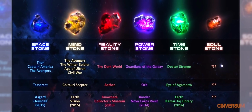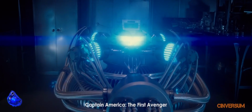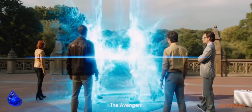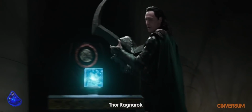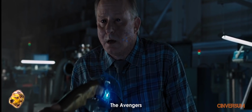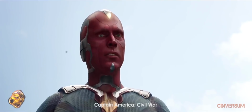So as we said, there are 6 Infinity Stones. The first one that shows up is the Space Stone in the Tesseract. It's been used to power weapons of mass destruction and open wormholes. It's supposedly kept in Asgard's vault, but as we just said, perhaps Loki has taken it. Next, we see the Mind Stone in Loki's scepter, and it has been used to control people's minds and give special abilities to people like Scarlet Witch and Vision. It now resides in Vision's forehead.